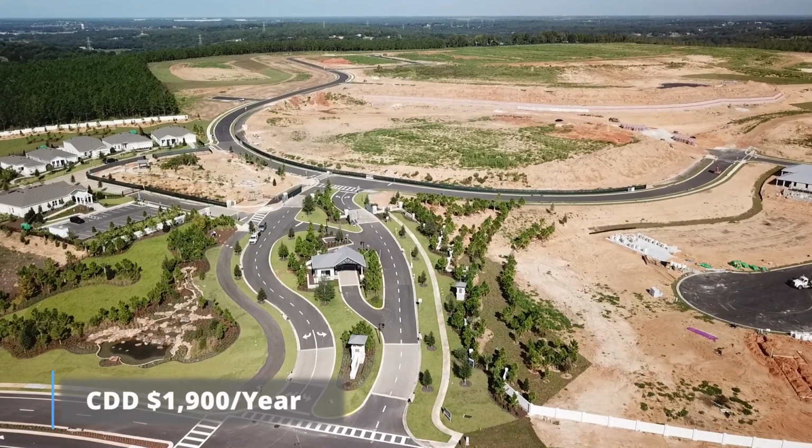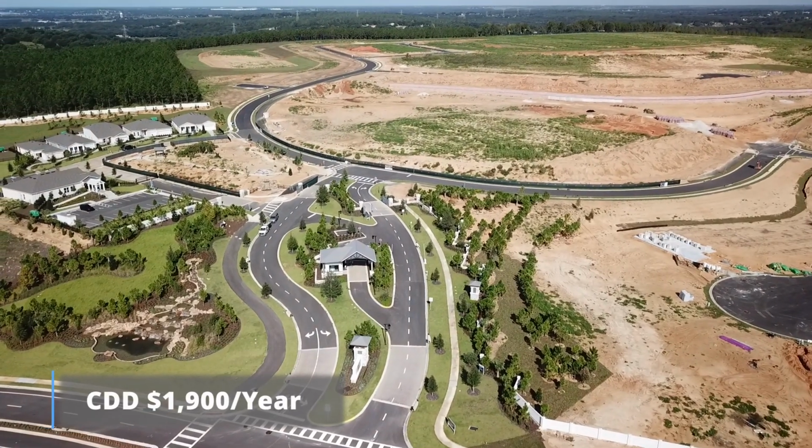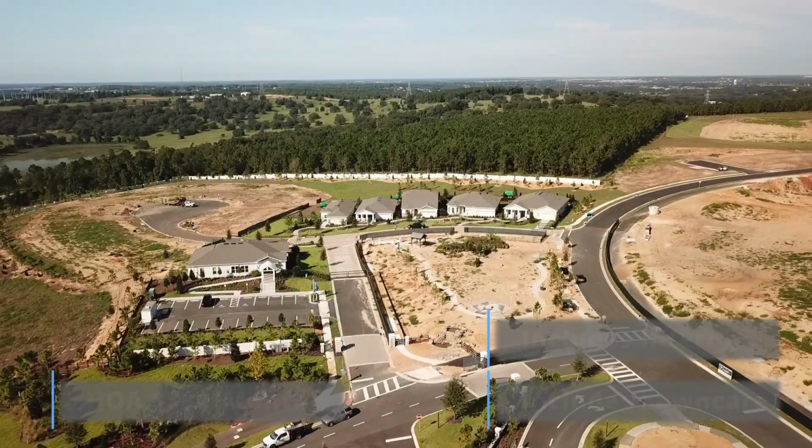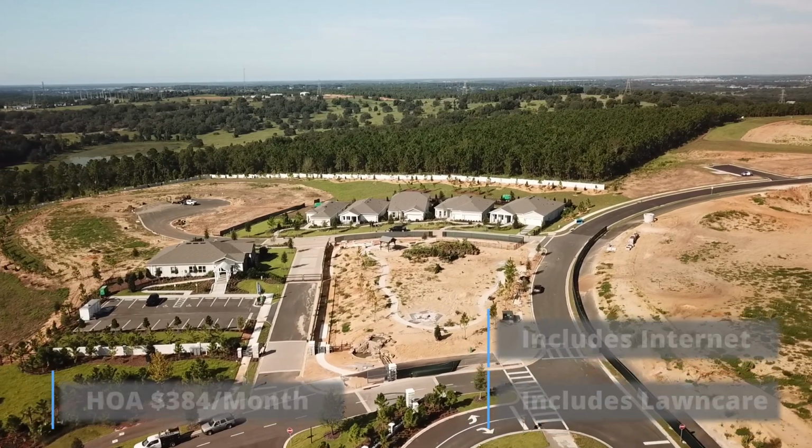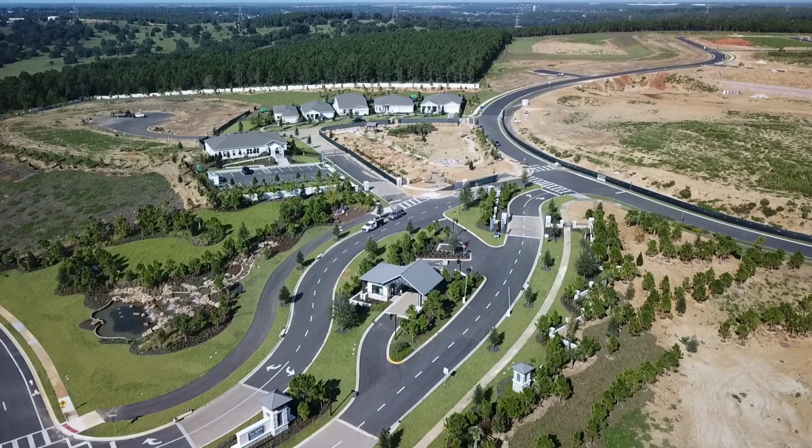The base price at the time of the shoot is $511,990. Yes, there is a CDD, and the CDD is about $1,900 a year. Your HOA is about $384 a month. However, the HOA includes your lawn care, lawn maintenance, plant upkeep, and the sprinklers. It also has an attended gated community, so when you come in you have to show your ID and give the information to be able to get into the community.